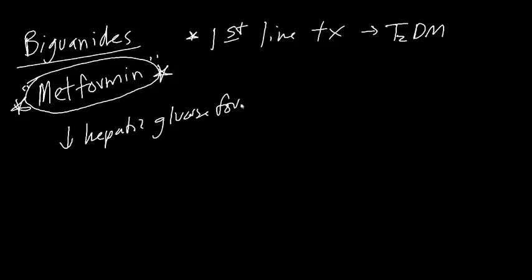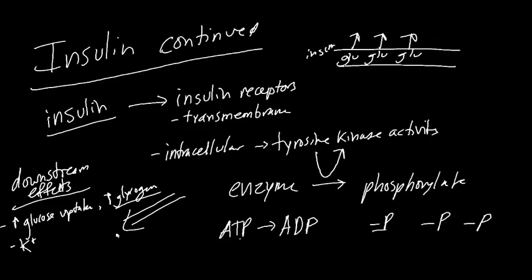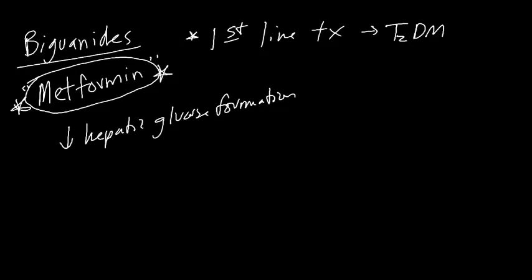glucose formation. Now, remember, I'm going to go back a slide here. Remember I just said that when you take glucose up with insulin into the cell, you're going to synthesize glycogen. Now, glycogen is your storage of glucose. Metformin is going to decrease hepatic glucose formation. We're going to decrease gluconeogenesis, but we're also going to decrease glycogen breakdown, which will spit out glucose into the bloodstream, increasing our blood glucose.